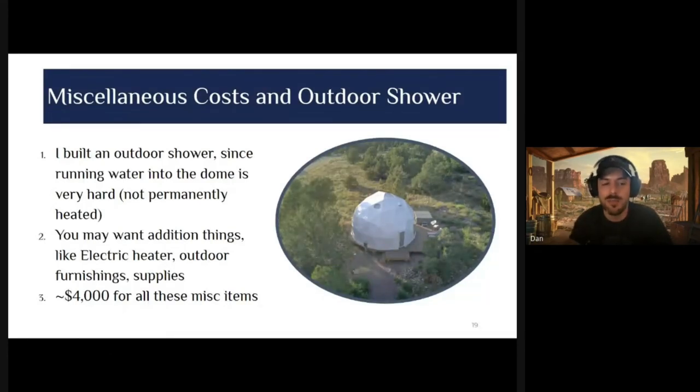But you want to think about the miscellaneous things, whether they're like the kitchen or the bathroom inside, or just simple things like the electric heater or the wood-burning stove that you're going to use, and what outdoor furnishings you're going to put. I built a little table next to the hot tub. I put two little modern chairs and two lounge chairs out there. And I put a big outdoor deck box for all the supplies for the hot tub. I think it costs about $4,000 for the outdoor shower, the base, and all of the outdoor furniture and stuff.